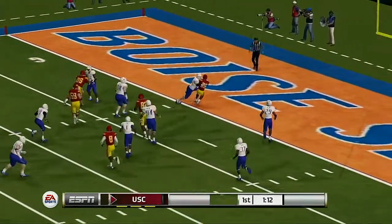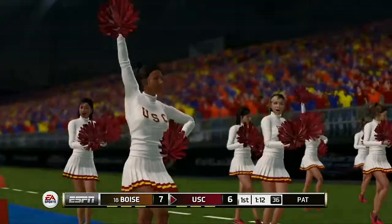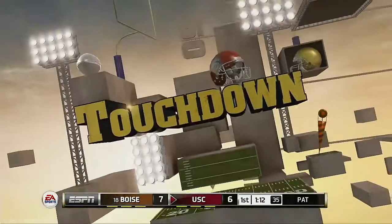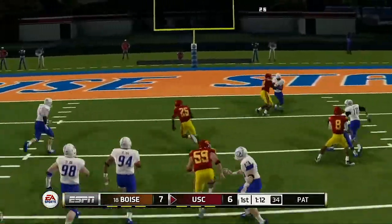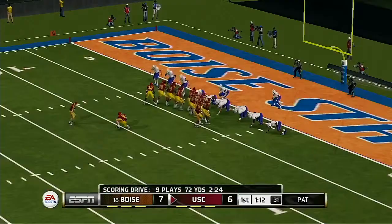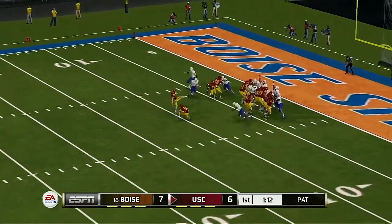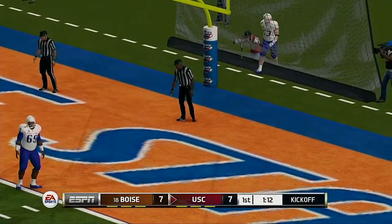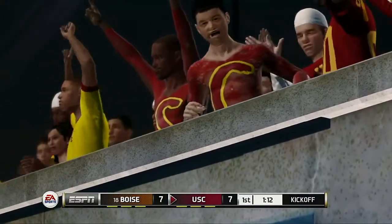Inside the 10. Touchdown, Trojans. He just put his eyes on that end zone and ran with some real purpose there. They'll line up for the extra point in an attempt to tie the game. He makes the PAT. A nine-play, 76-yard drive, and a touchdown as a result. We get a tie game at 7-7.